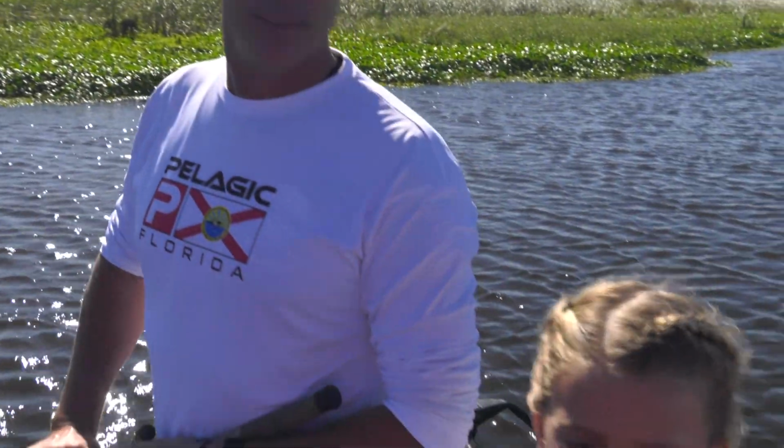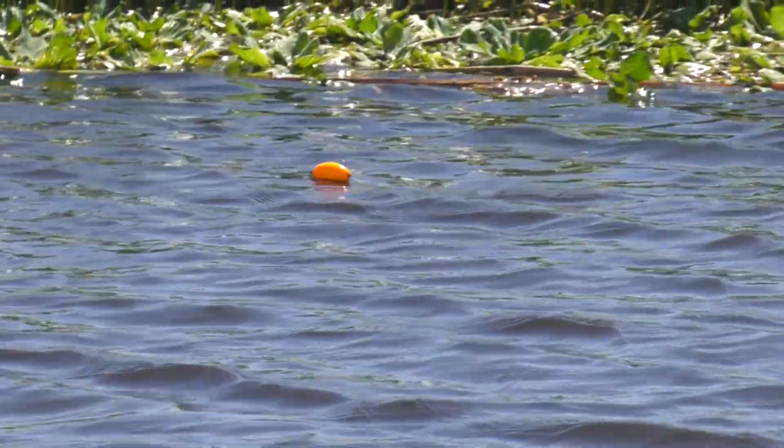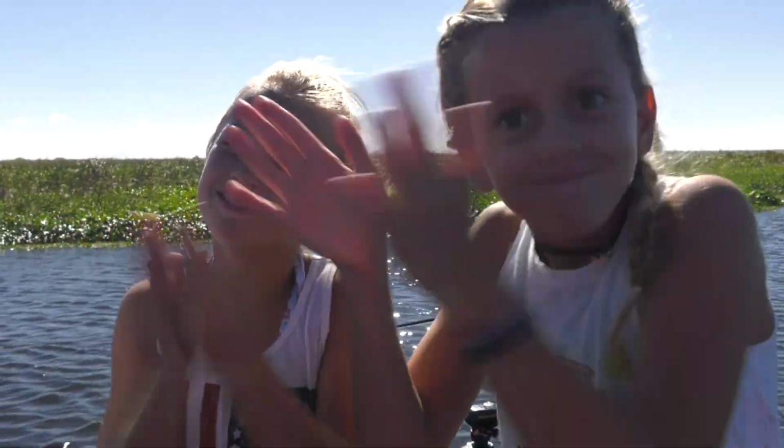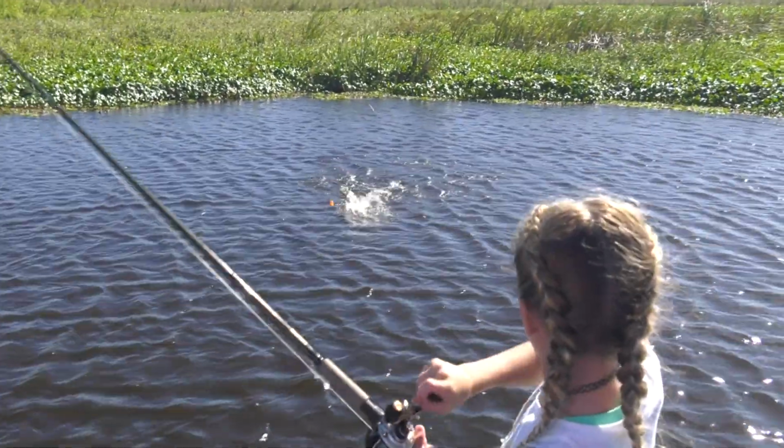Thank goodness I only get to spend a few hours with these guys a day, otherwise I would go mental. Sure about that? We got the flies. Finally, Dad's actually allowed to catch a fish. Little guy. Finally, Dad.